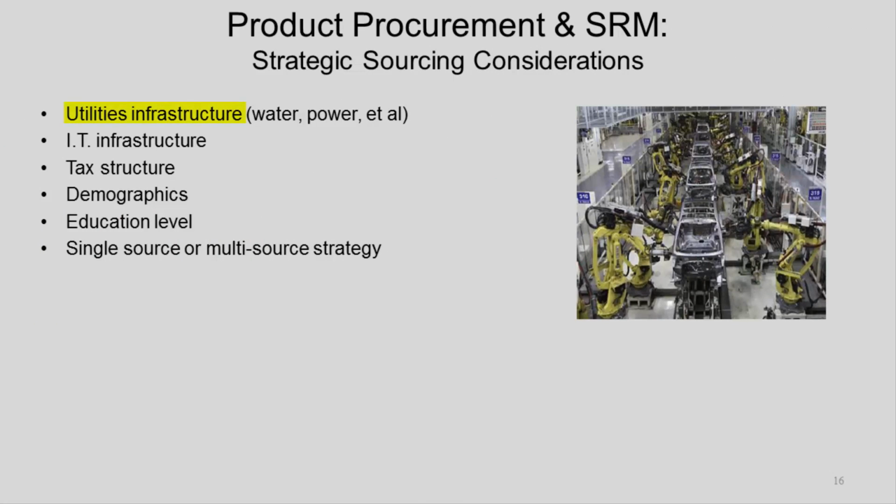Utilities infrastructure, water, power, etc. We here in the United States oftentimes overlook this because we take it for granted. Our lights don't go out. We don't have infrastructure issues per se, but in other countries, I've been in plants when the lights go out, and if that plant doesn't have its own power, its own generator, that's a big problem.